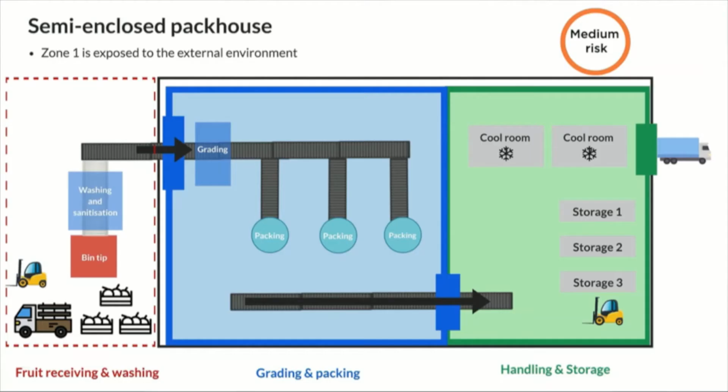In the semi-enclosed packing houses, there is a washing and sanitization step which is carried out in a semi-enclosed area where it's partially exposed to the external environment, and then the fruit enters into the grading and packing zone. So we identify that some of these semi-enclosed pack houses are at medium risk in terms of environmental pathogen risk in these facilities.